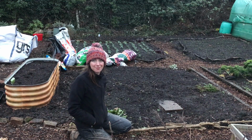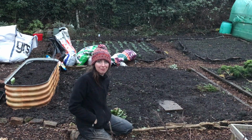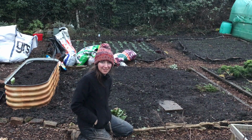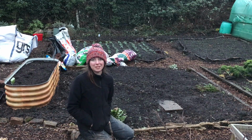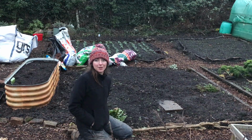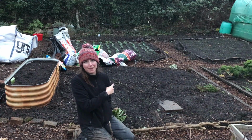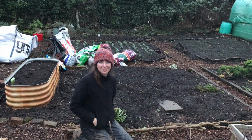So right now it's actually about 20 to 5. I've just got here from work, and it's the first time I've been to the allotment after work this year, so the evenings are gradually getting lighter, and I thought for the next 10-15 minutes, whilst I've got a little bit of light, I might spread some manure on this bed here behind me. So I'm going to get cracking and hope that I can get it done before it gets too dark.